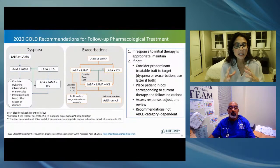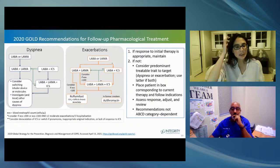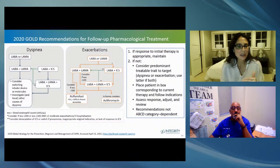Once you've got the initial treatment regimen chosen, when the patient comes back to the office, this is when you pivot to this table, which is also in the GOLD document. There's two pathways. If your concern is my patient is really short of breath, you follow the dyspnea pathway. If your concern is my patient's having a lot of exacerbations despite what I'm doing, you follow the exacerbation pathway. And you can just follow along there to see how it ramps up. For shortness of breath, we add on the bronchodilators, potentially consider inhaled corticosteroids in certain patients. But other things to think about are: are they using the device correctly? Am I missing something like heart failure or pulmonary hypertension?